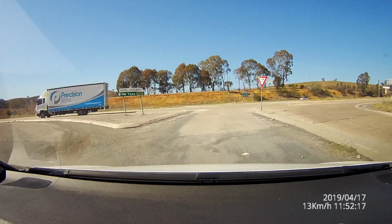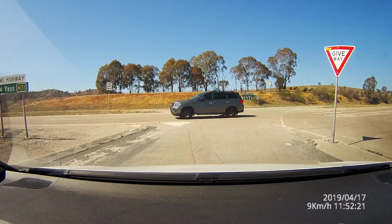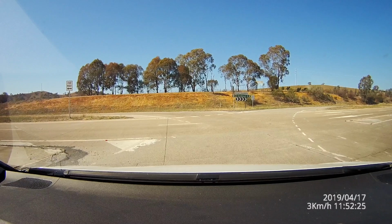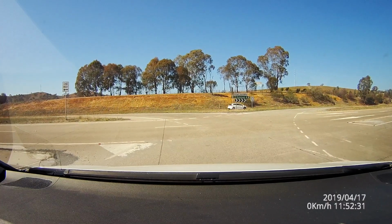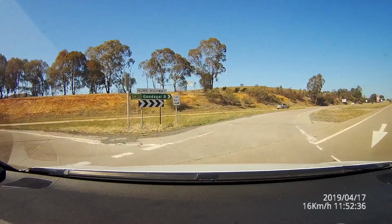Now the speed limit on the Hume here is 110, so when waiting to cross you really need to make sure there's a long enough gap. On the other side you have your own lane, but going across here you want to go when there's a reasonable gap and you can get across both lanes safely.